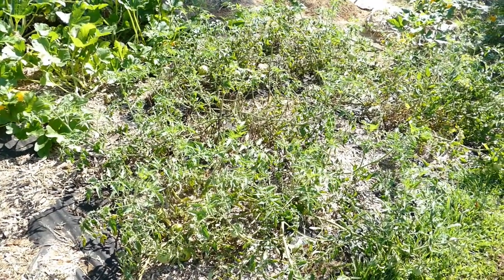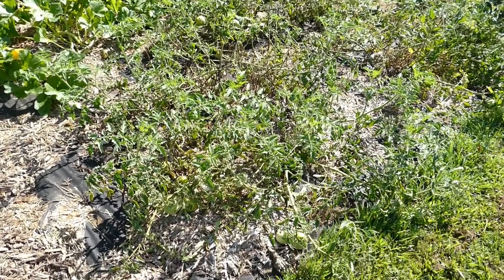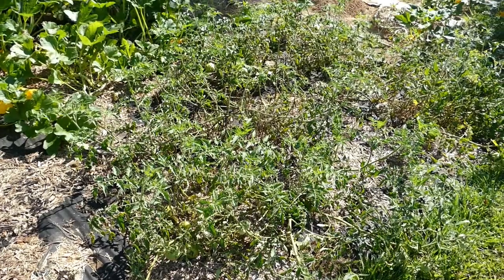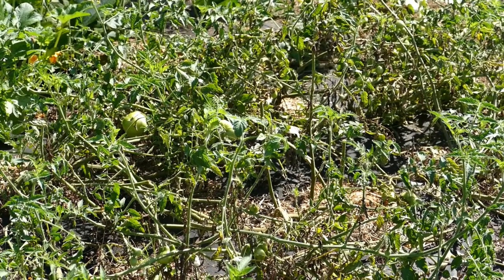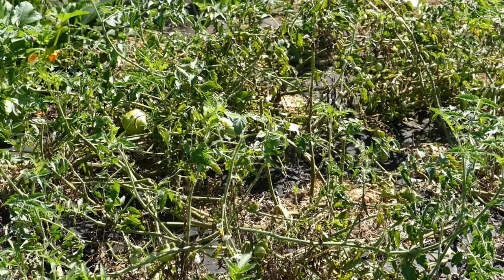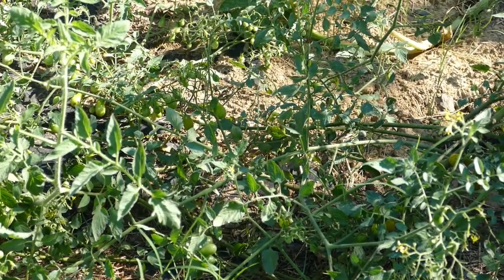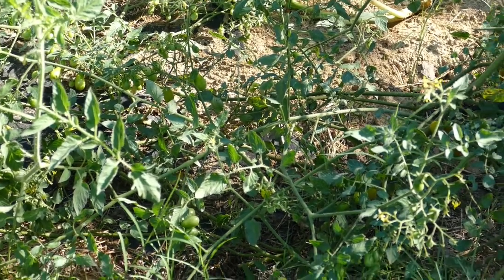I have left these tomato plants. There are some beefsteaks in there, which I'm still waiting on to get ripe. It seems like those green ones have been there forever. Getting nice and big, but I would like to see them get nice and red so we can eat them. The cherry tomatoes are still loaded, still blooming. Actually, I think these are grape tomatoes.